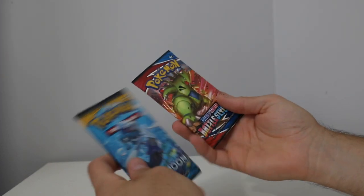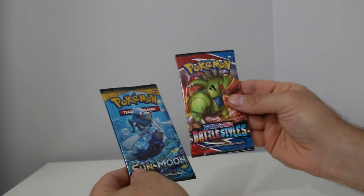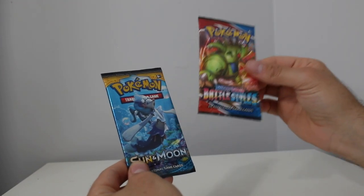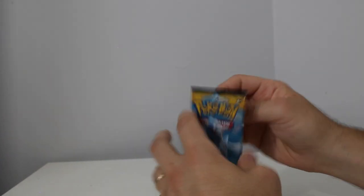This is going to be fun if we complete this on the channel. So I'm going to keep that there next to my review station. And anything else in here? No, I'm going to keep this bag too because I'm just a hoarder. And we have Battle Styles and Sun and Moon. So this is a really, well, not really old, but like 2015 pack. And then this is one of the current packs. So that's actually cool. I've never opened or seen what's in a Battle Styles pack. So we'll start with the Sun and Moon.